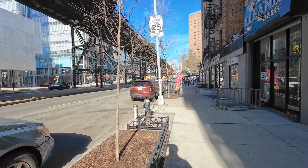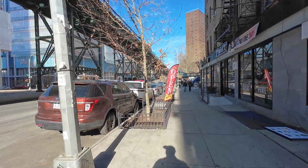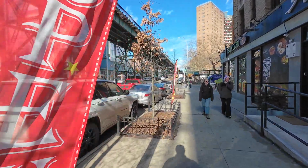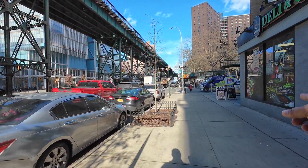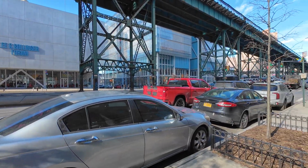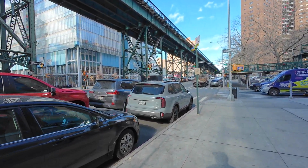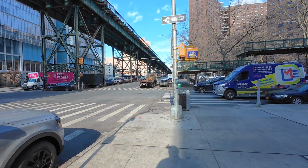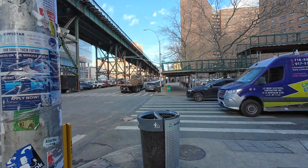So now we are heading back uptown, back on Broadway. And through the magic of city planning, this is 126th Street right here, and across the street it's 129th Street. Go figure. I suspect somebody's changed signs somewhere. Except that the next block I can see is 130th over there.